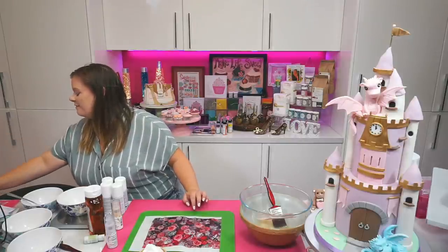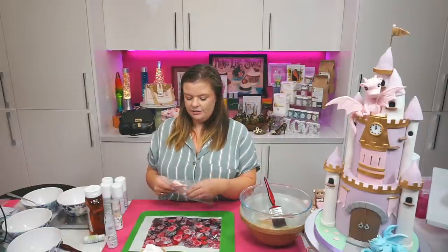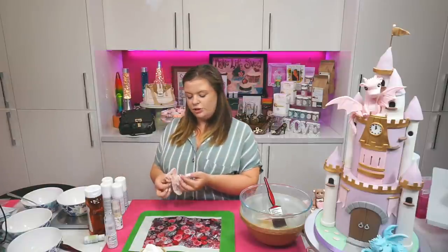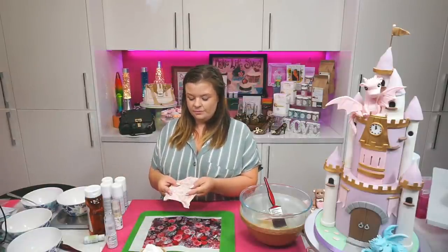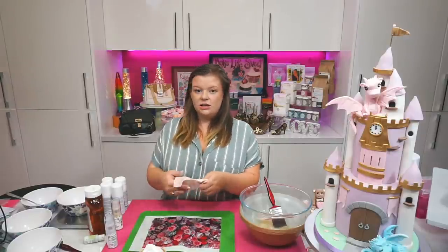Yeah, so I have this one that I did on printed paper yesterday. And this was, instead of using a cornflour pouch, just putting the cornflour on and using a brush. That's good. That still feels soft, hasn't it? Yeah, you can feel that it's going hard.